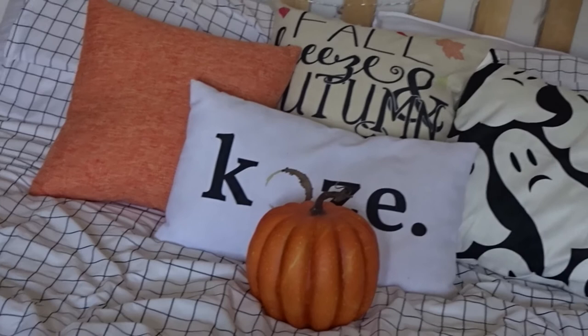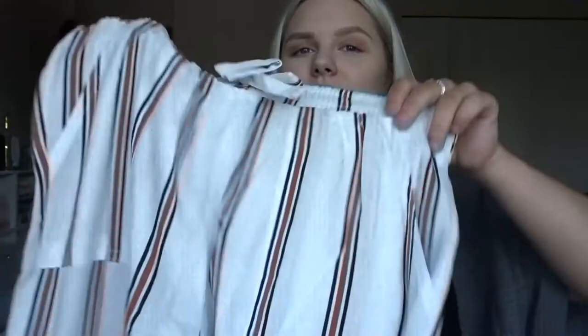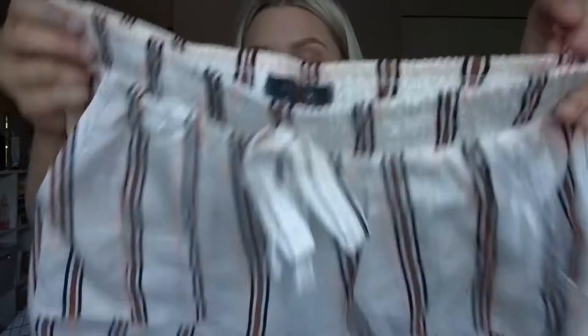Okay, so I'm going to start off with one thing that's from Primark, which is these super cute long trousers. They're quite thin, and you have to be careful what you wear underneath, I think. But these are super cute for fall, so I have these.